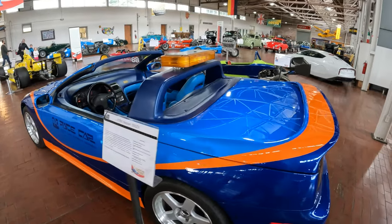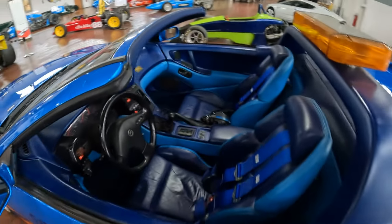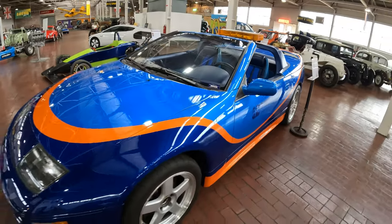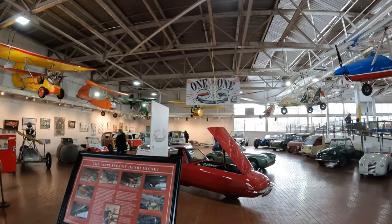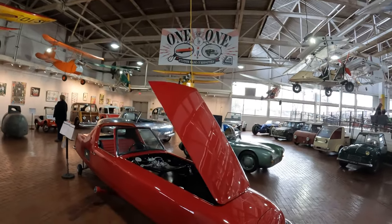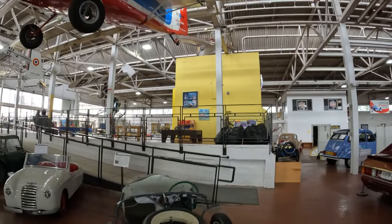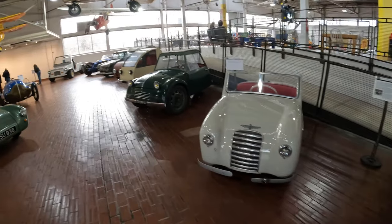Nissan 300ZX, 1990 pace car. Check out that interior. Guys, we're going to the one of one. Custom built. Don't know what to think of that one.